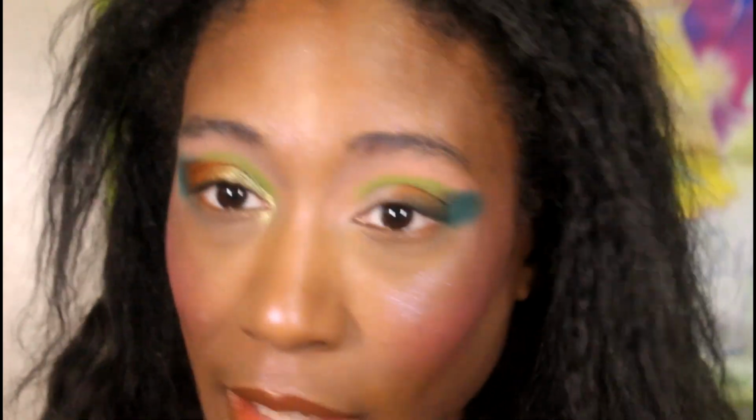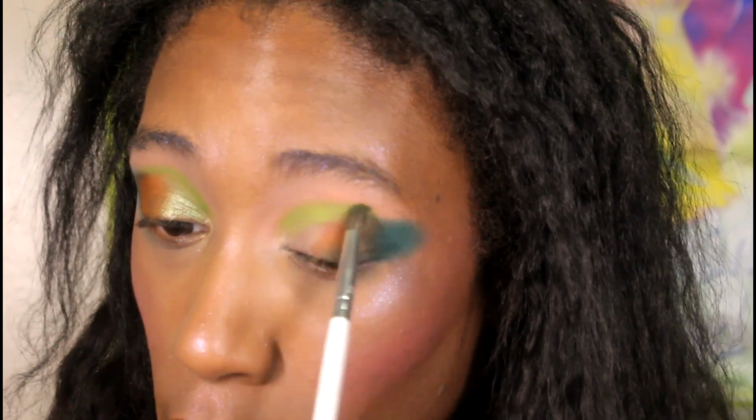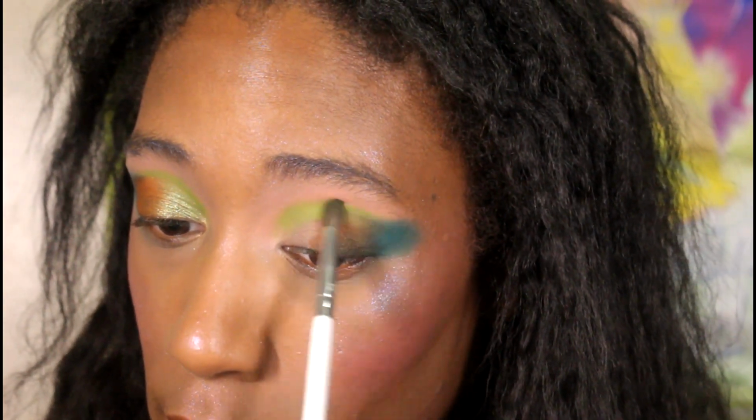And I didn't even use a white base. I literally just used the Kaleidos base. So I'm feeling like if I use the white base, they'd pop even more, and they're popping pretty nicely now. So okay, Glamlite, I see you, girl.